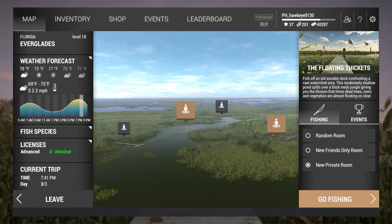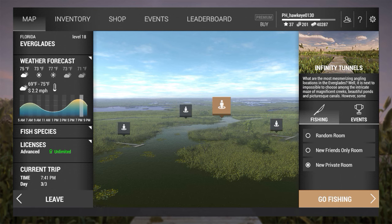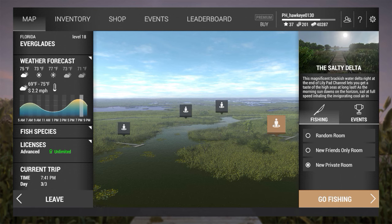And we are again back in the Florida Everglades, and we're going to be going again back to the Salty Delta. The reason we're going here is for the last species that I have yet to cover, and that is the Gafftopsail Catfish. I'm not sure if I'm pronouncing that right, I hope I am. But it is a marine type of catfish. It lives in brackish and salt water.